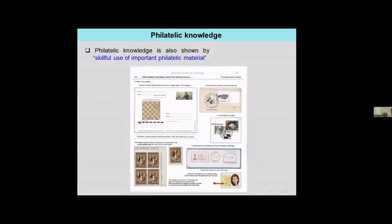Let's skip that. Another way of showing philatelic knowledge is by, again, quote from the guidelines, skillful use of important philatelic materials. In chess, the most important philatelic item is the San Marino inverted red rook's error. This is the normal stamp from San Marino, and there was one sheet of 40 stamps which was put into the printer upside down to the red color printer. So the red rooks are standing on their head, so to speak. And I have a block of four, the only multiple known from this error. So it's an extremely rare item, and I'm very proud of having it in my collection.